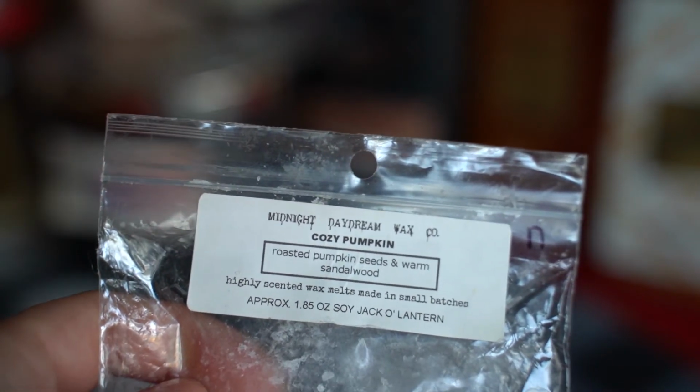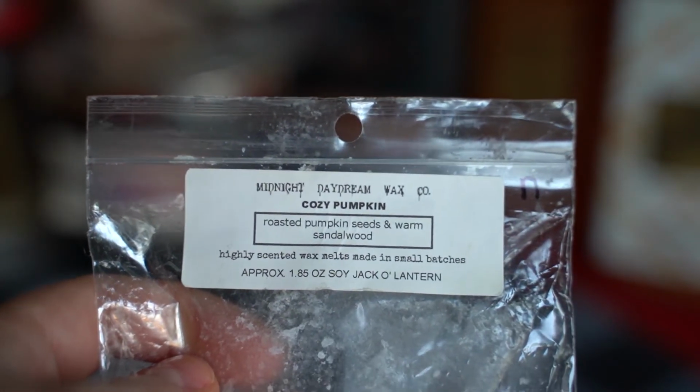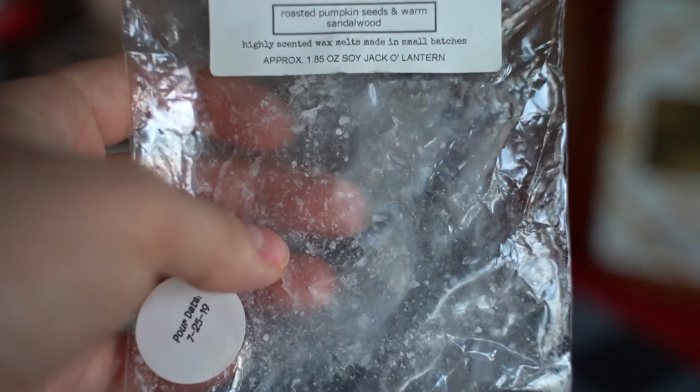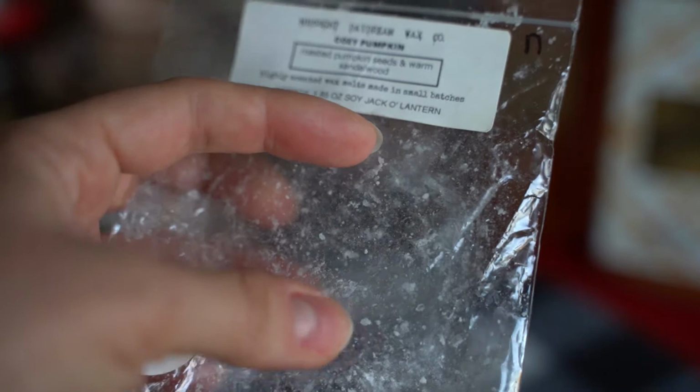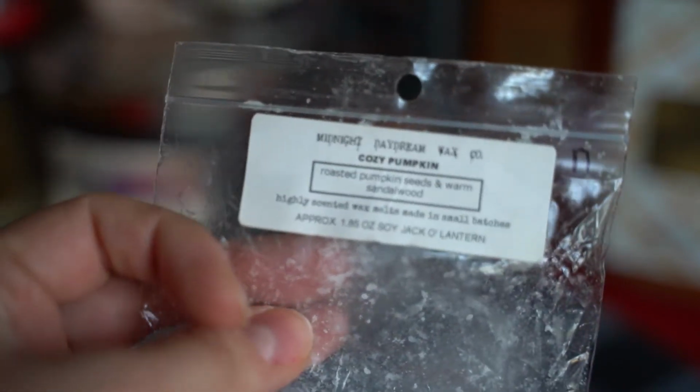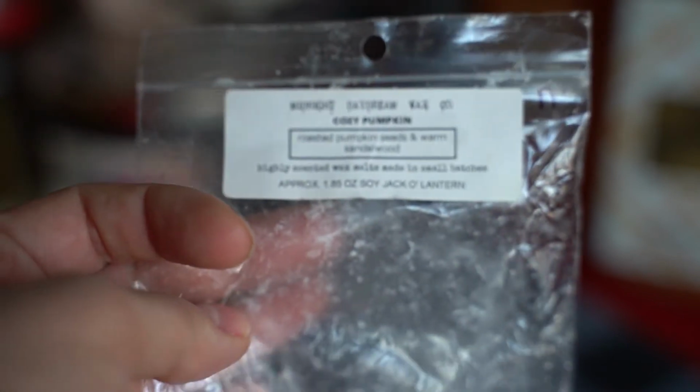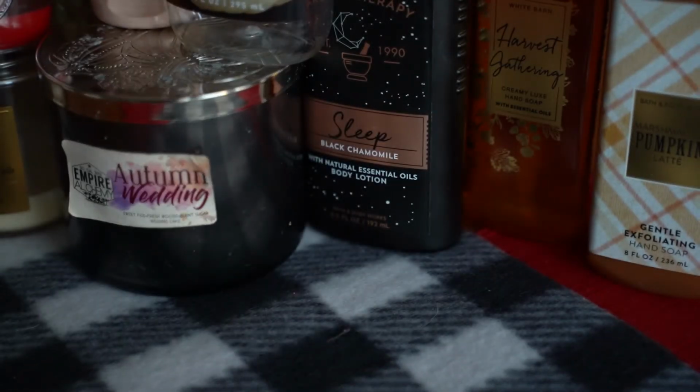This is Cozy Pumpkin. It's roasted pumpkin seeds and warm sandalwood. This one was really nice. This came in like a jack-o'-lantern, like a pumpkin-shaped wax melt, and it was 1.85 ounces. I really like this one. I kind of want to smell it again. Something about the sandalwood mixed with pumpkin seeds made it like a creamy sandalwood.